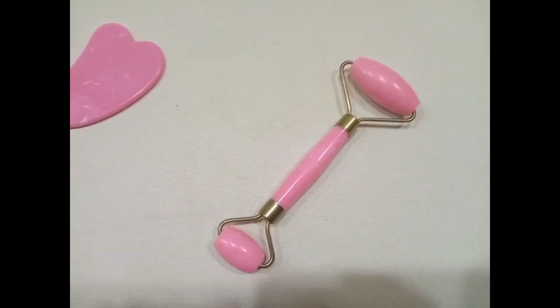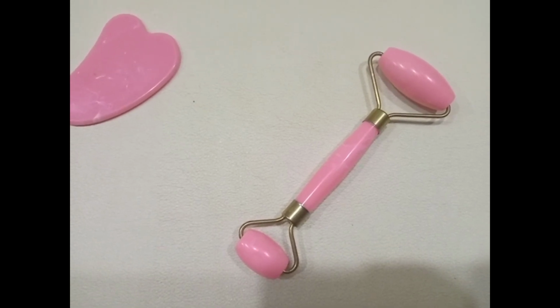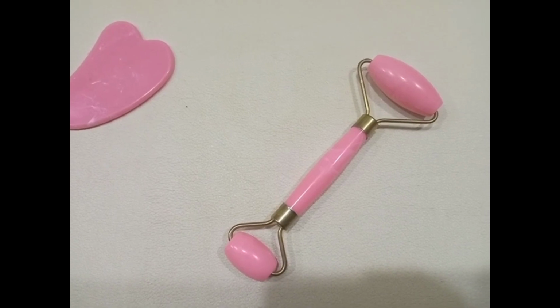I'm sharing about the jade roller. I'm reviewing this jade roller. They typically consist of a larger stone for the cheeks and forehead and a smaller stone for under the eyes and around the nose.